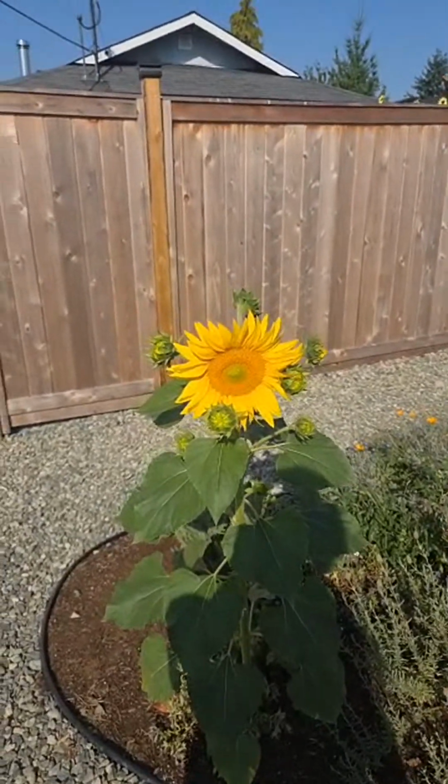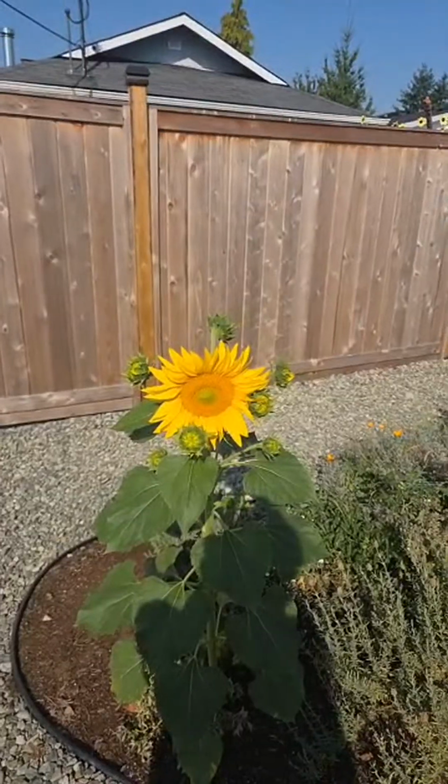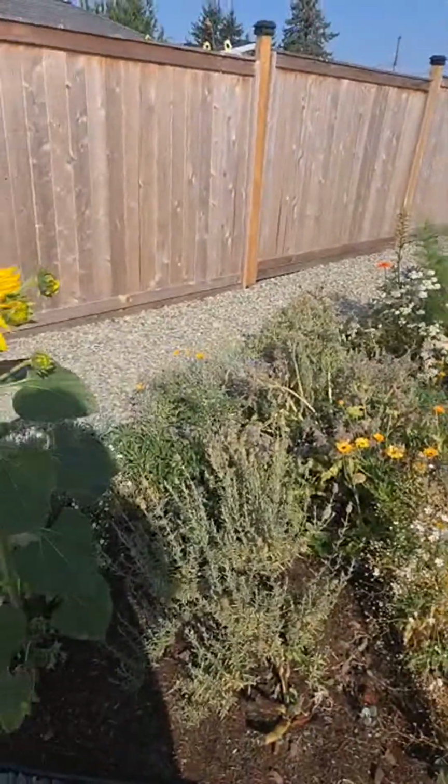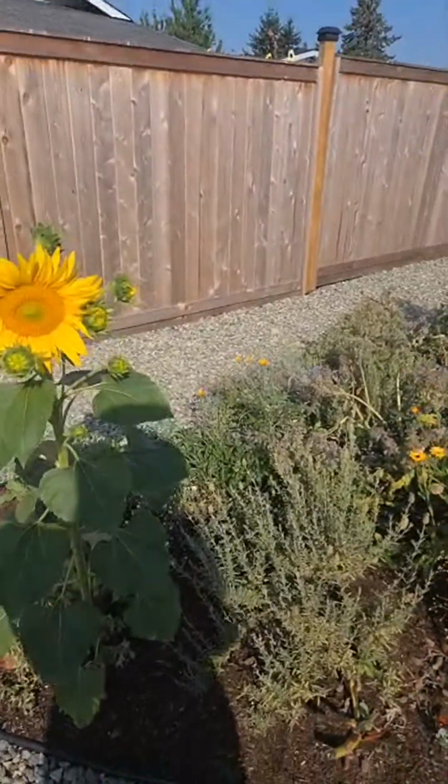I love it. Good morning, Country Kirby. Thank you. I hope you're doing well as well. Just checking out some of the flowers in the rock garden this morning.